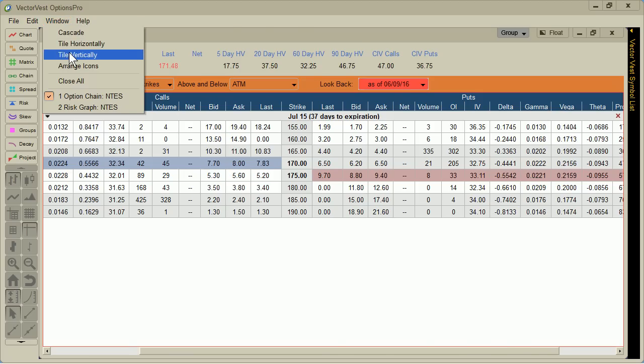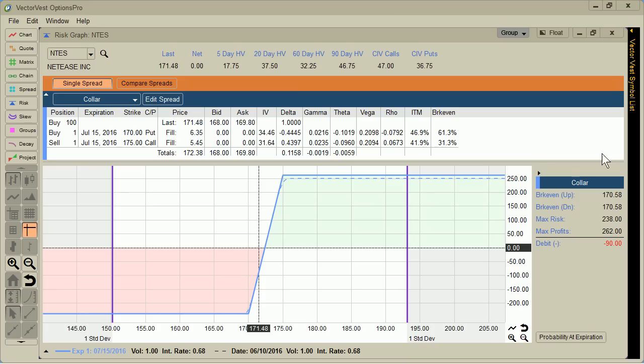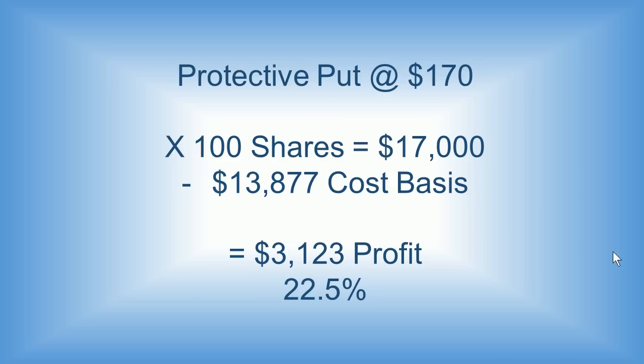If we take those prices and put them into what's known as the risk graph, right up at the top you can see our fill prices again at the midpoint. For one contract each, protecting those 100 shares, it will only cost us $90 out of pocket for this trade. By buying that $170 strike protective put, we've given ourselves the right to sell our shares of NTES at $170 a share. That would give us $17,000 in value from the trade on those 100 shares, and minus our original cost basis, that's a 22.5% profit.